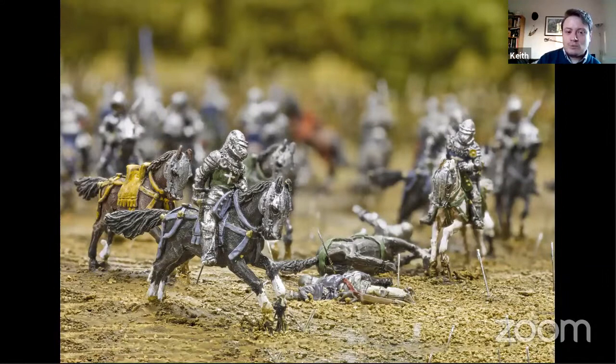And like Alan said, there would have been field signs like the Red Cross of St. George. And then some of the French, as you can see here, were wearing white crosses as well.